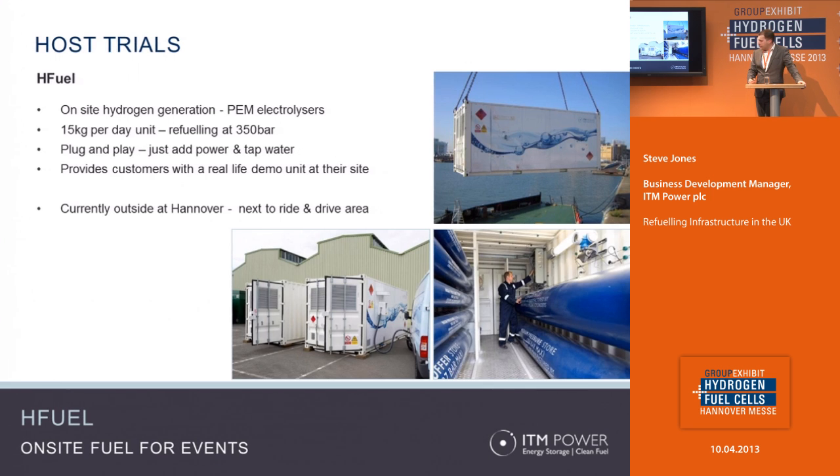The first of the shipping containers houses electrolysis modules. So it's for on-site generation of hydrogen via PEM electrolyzers. The capacity of the unit is around 15 kilograms per day. The second of the two containers houses storage cylinders and a control system to dispense fuel to vehicles. So this picture here is the inside of the second of the two containers.